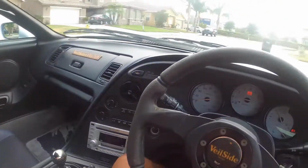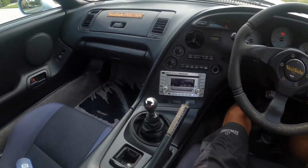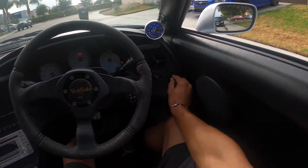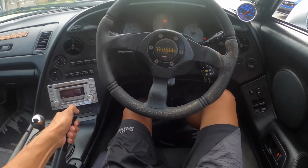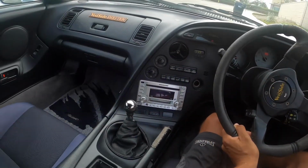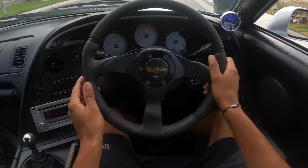This is crazy. Let's go for it. Okay, so let's adjust this real quick because I kind of can't see. Okay, all right, and then go up. Okay, this is crazy. All right, so let's not stall. We can't stall in this car. Hey, she's kind of light. All right.